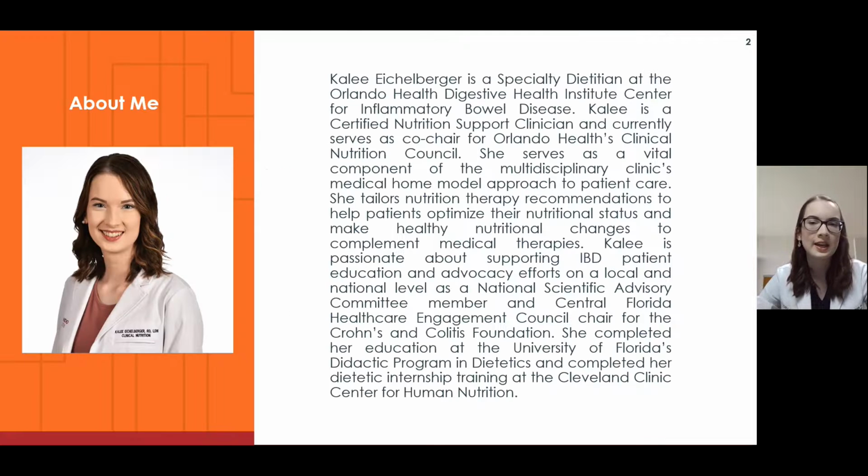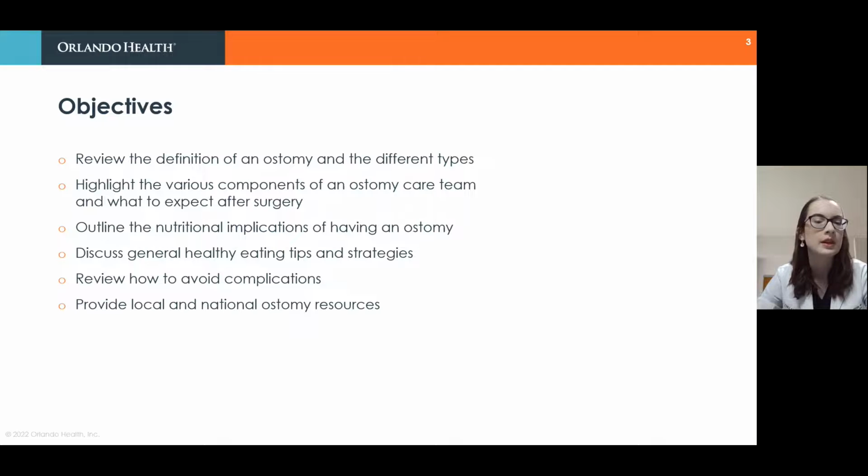My name is Kaylee, and I'm the specialty dietitian with the Orlando Health Digestive Health Institute Center for Inflammatory Bowel Disease. And tonight I'm going to cover what to eat when you have an ostomy. I'm going to review what exactly an ostomy is and the different types, specifically of intestinal ostomies. I'm going to highlight the various components of an ostomy care team and the basics about what to expect after surgery, with emphasis on lifestyle and nutrition.